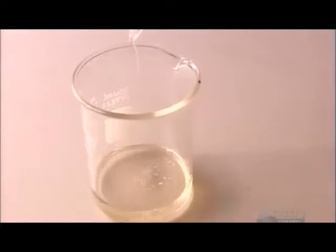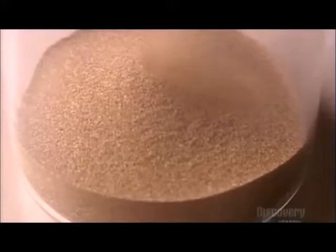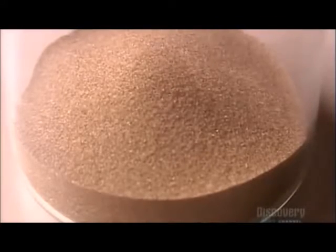To make the mold, the factory mixes glue and a hardener with zircon sand. This combination of materials can withstand the intense heat of molten metal, but only for one casting.